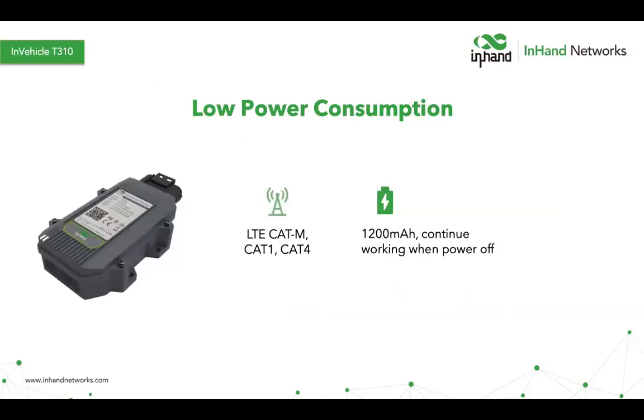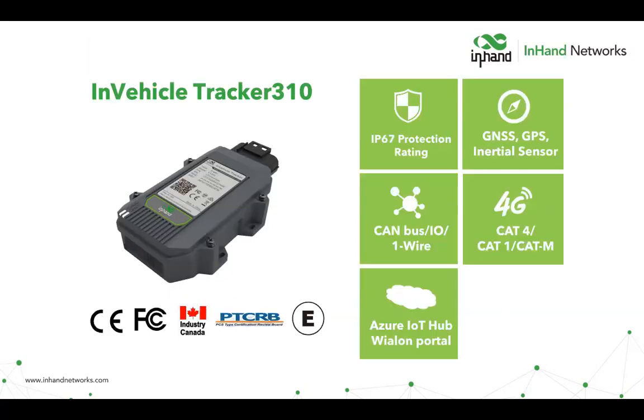This device is embedded with GNSS and with a kind of sensor. You can use this one to integrate with your application to get more accurate location info. It also supports CAN bus and other IOs, including 1-Wire and RS232.